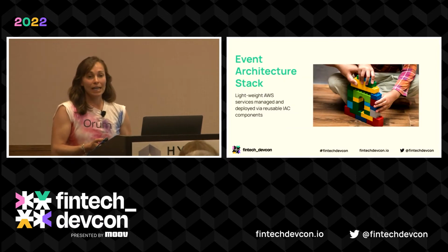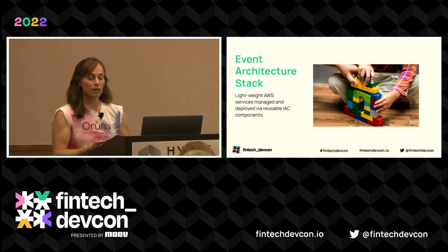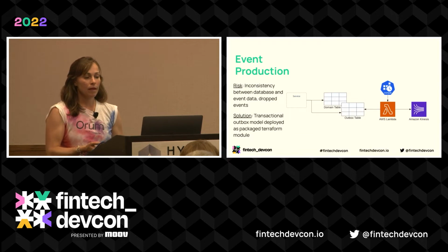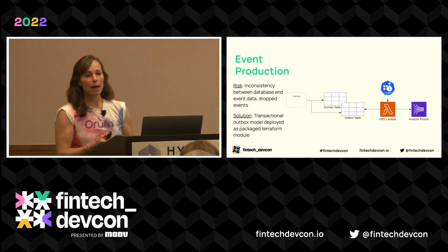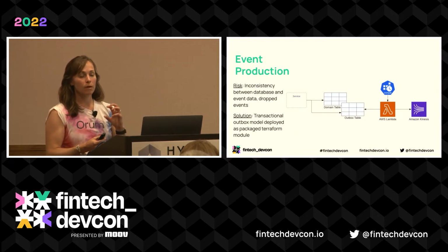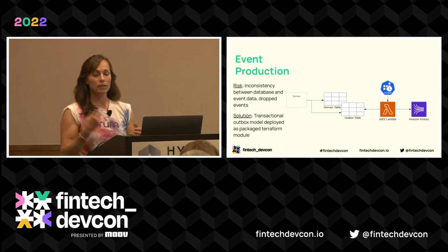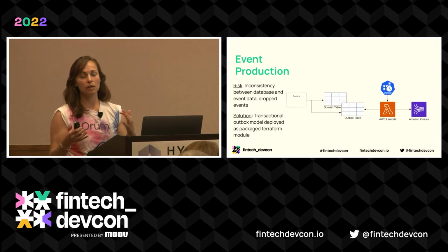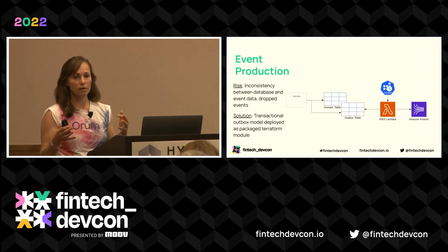Our event architecture stack leverages lightweight AWS-managed services deployed in reusable infrastructure as code modules that fit together like Lego building blocks. We think about our event production system from the perspective of our event producers and our event consumers separately and attempt to solve problems individually at those two ends of the spectrum.